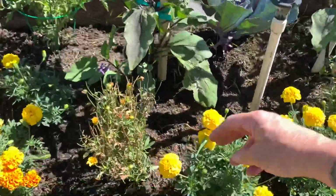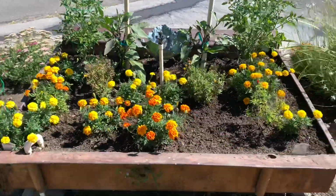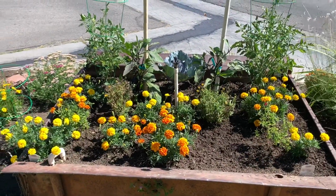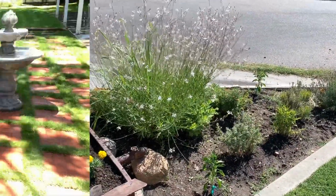Oops, I broke a whole bunch of marigold flowers off, cleaning them up. But anyway, I think it looks better. At least it's weed free for today. I'm not going to get to the rest of the garden here weeding it today as it's too hot. I will eat breakfast and move to the back.